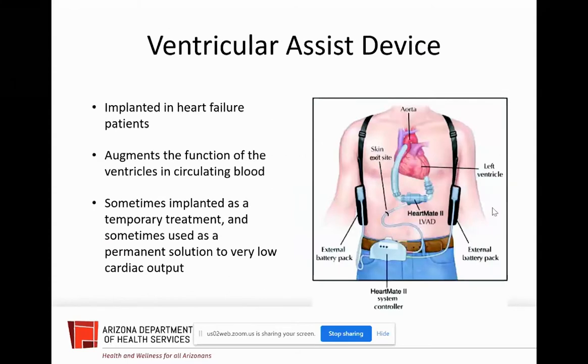The VAD is implanted in heart failure patients, like I said, and augments function of the ventricles and circulating blood. Sometimes it's temporary and sometimes it's designed as a permanent treatment. So we have patients who are in their 20s, 30s who get a really bad virus, and then their cardiac function 6 months later is severely impacted and they're in profound heart failure at the age of 30. So these devices can be used as a bridge while they're listed and waiting for a heart transplant, but not well enough to provide support to the rest of their body at the time.